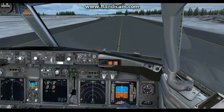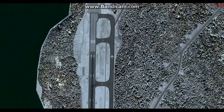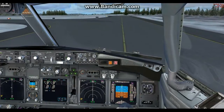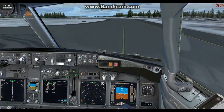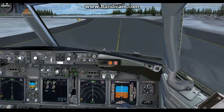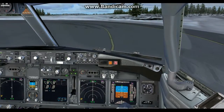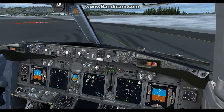So we're gonna use the full length of the runway. So we're gonna go all the way back here. And I can see on VATSPY, you can't see it, but there's no incoming traffic, so we can just go ahead and roll out to line up and hold.